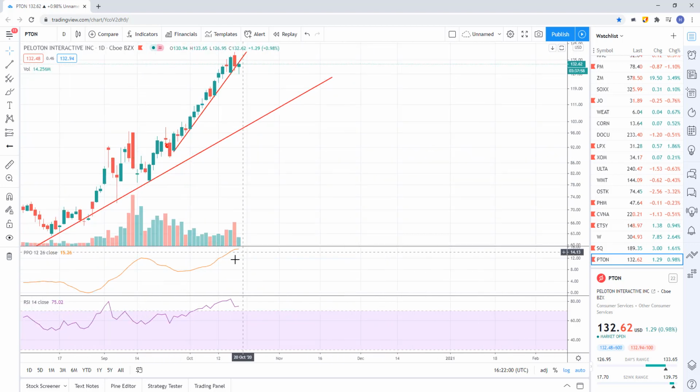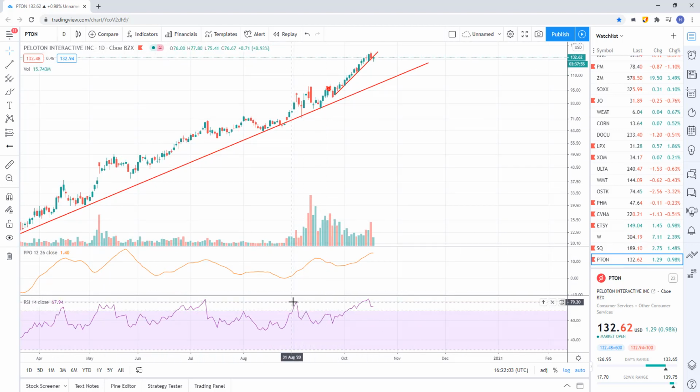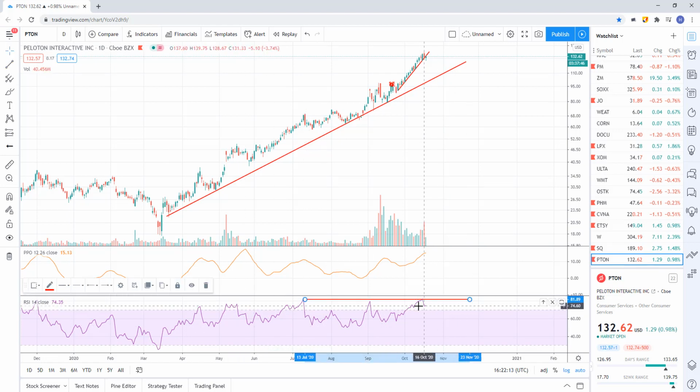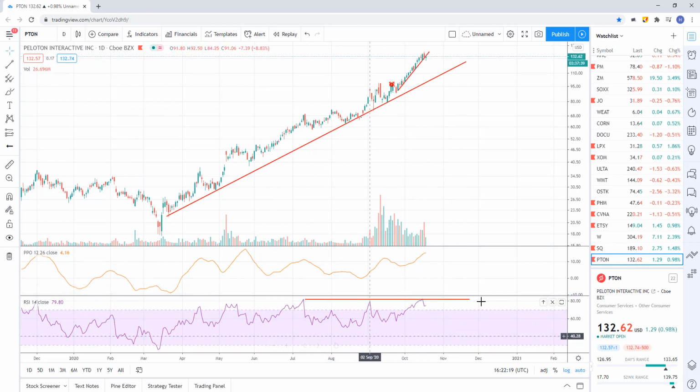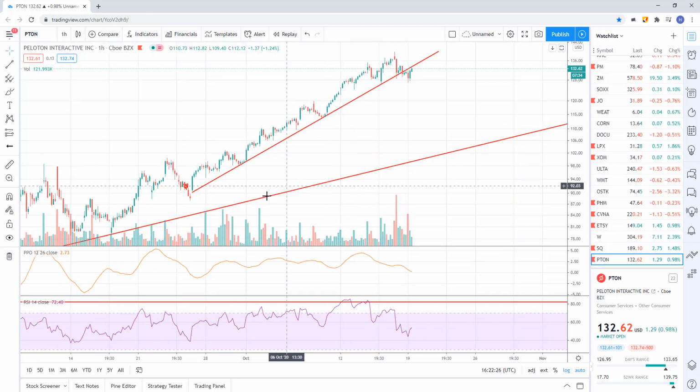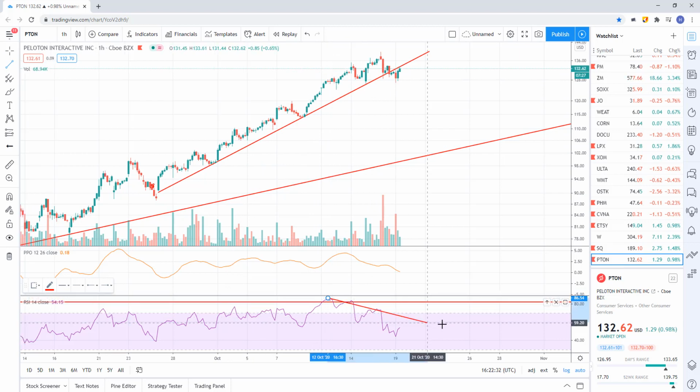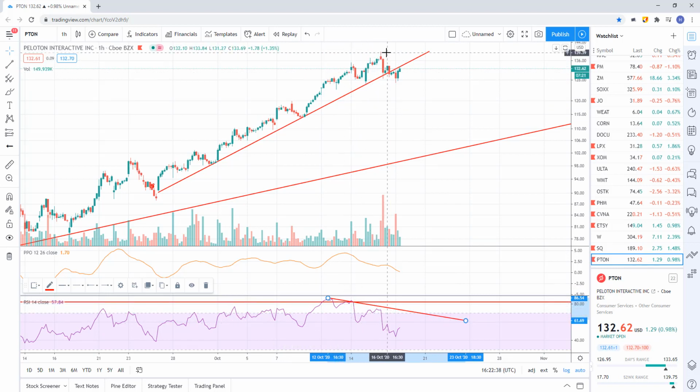And Peloton, here's the thing about Peloton. One, we don't have negative divergence on the daily. We do have it, but there's your equal high on the divergence. Now, price made a higher high, so yes, it is diverging, but this could be burned through pretty easily. However, here we do have this short-term trend line that was broken, and we do have negative divergence on the hourly chart. You can see right there where we made lower highs, and price kept making higher highs. So that sets this up for at least a short-term short trade.